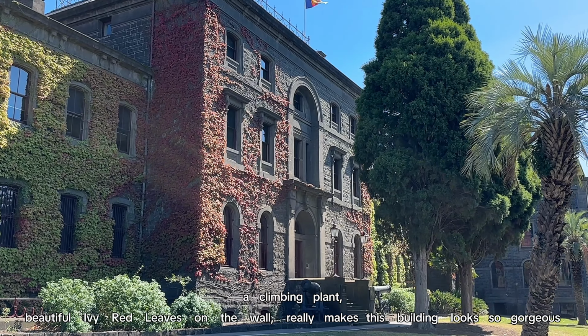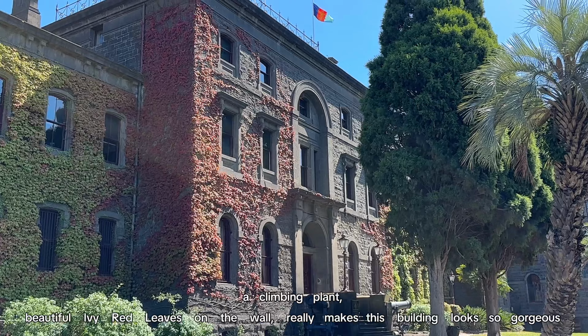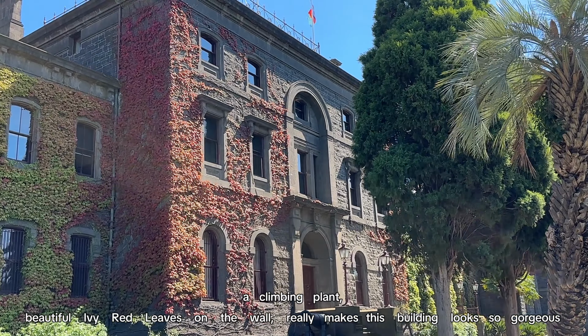A climbing plant, beautiful ivy red leaves on the wall, really makes this building look so gorgeous.